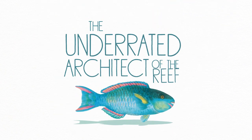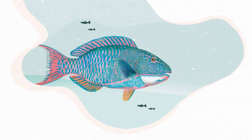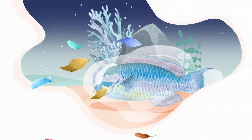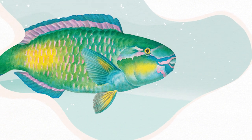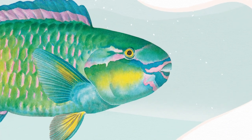the underrated architect of the reef. Have you ever wondered where the parrotfish's name comes from? Is it because of its gorgeous colors? Or the bizarre nest it builds every night? Not at all. It's because of its unique teeth. They look like the beak of a bird, and they're one of the parrotfish's most powerful assets.